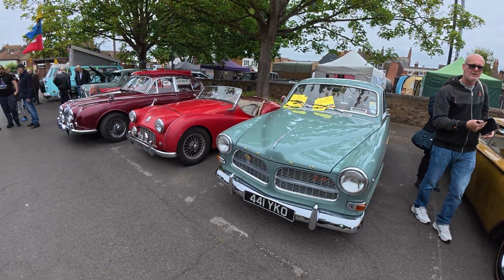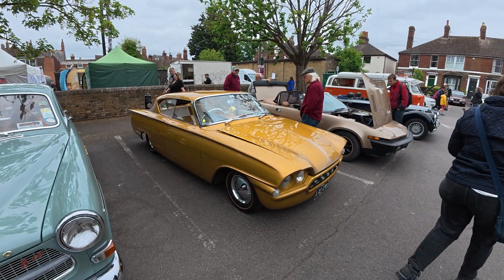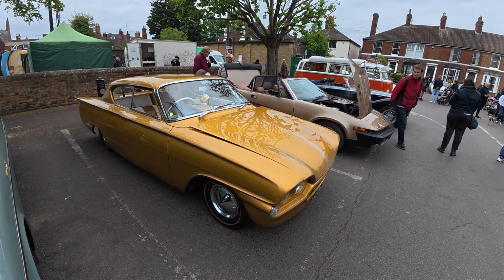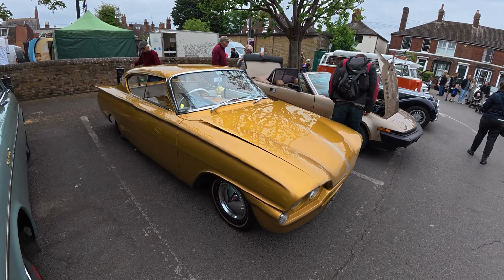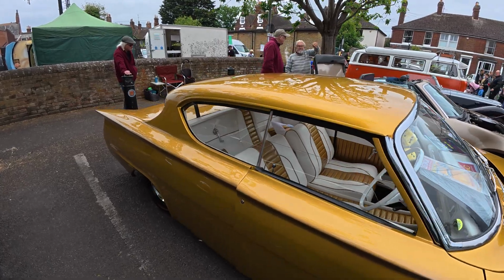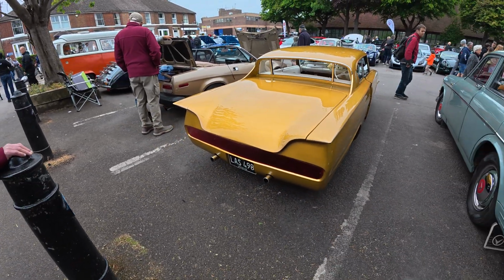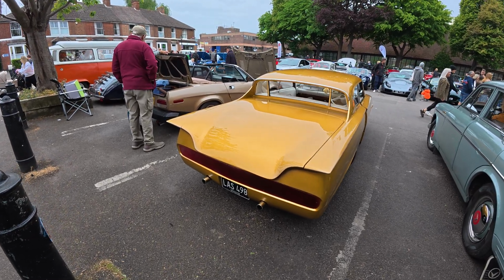If we allow these people out, because I've just noticed something. I don't know what the heck it is, and I think I'm going to have to find out. It's got that look of a Studebaker Golden Hawk, but it seems to have been lowered somewhat, and I think this might have been chopped and channeled. I don't know. Golden Speedstar. Is that the name of the car, or is that just what it is?